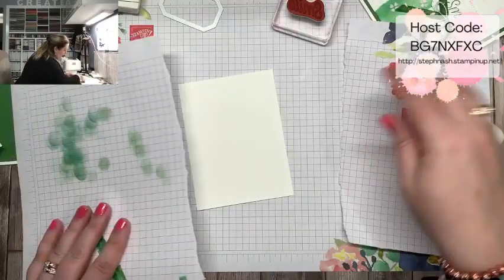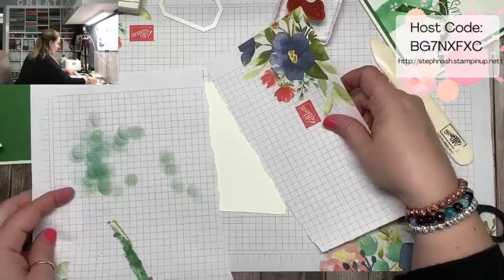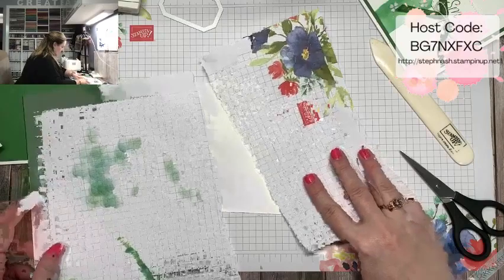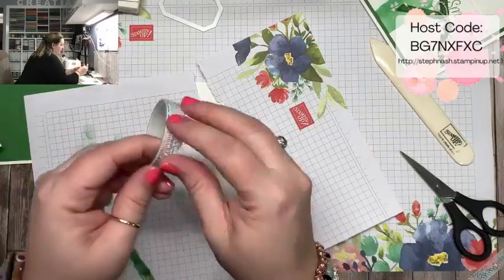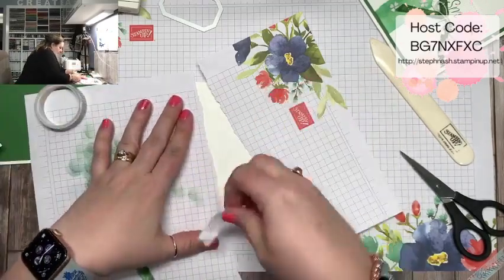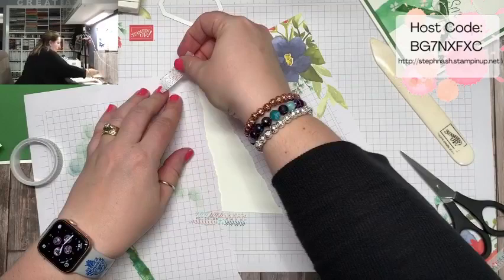And you can position them however you want, whether you want them on an angle, if you want them horizontal or vertical, if you want them to narrow at all. And I think I'm actually going to change this up a little bit. And we're going to go like this. Yeah, let's see how this works. So I'm going to use my washi tape here. This is an old retired washi tape just to hold these pieces of scrap paper down. I don't want them moving. So we're going to do top and bottom.